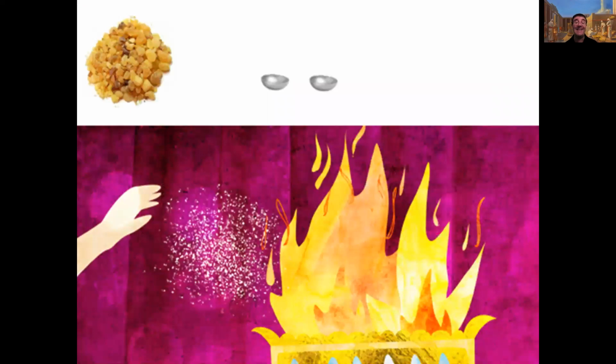Let's look now at the Lechem Hapanim. The Lechem Hapanim also has three components. The first component is the levona. The levona was two bowls of incense, of spice, that were brought on the Mizbeach. They were burnt on the Mizbeach. They were the part of the Korban Lechem Hapanim for HaKadosh Baruch Hu. It was not eaten by the Kohanim, it was burnt on the Mizbeach.